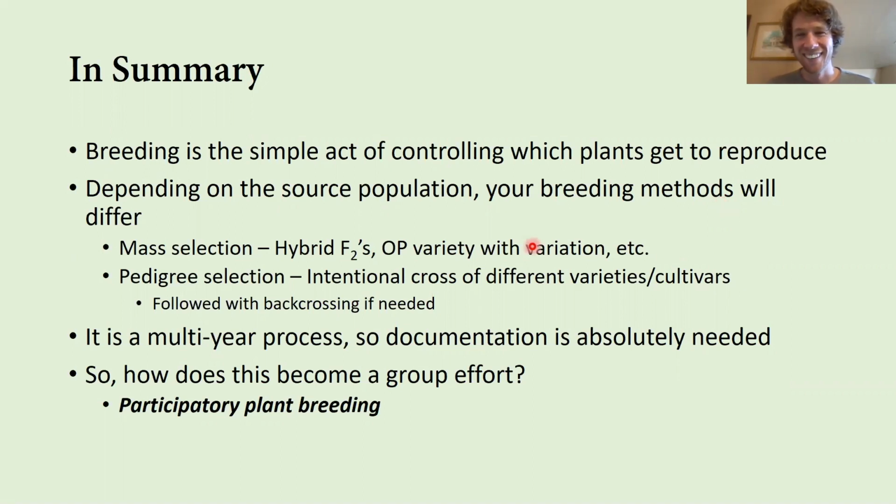And next is, when it comes to roguing, do you have to remove the undesired plants before they grow fruit? And that's a really good point, so they don't pollinate with desired individuals. Yes, ideally you would do that.